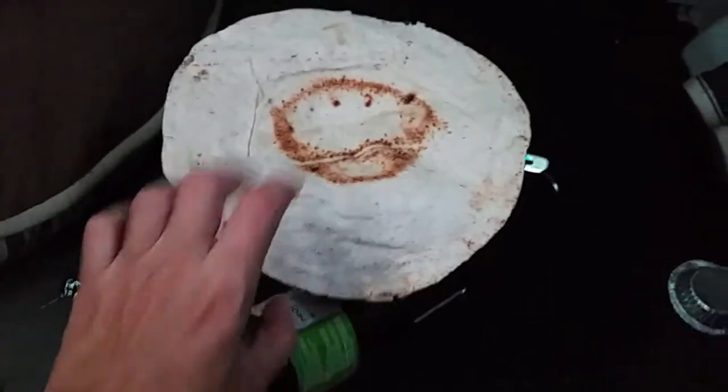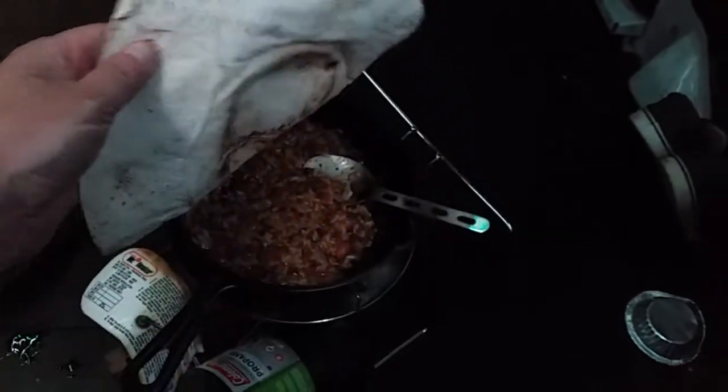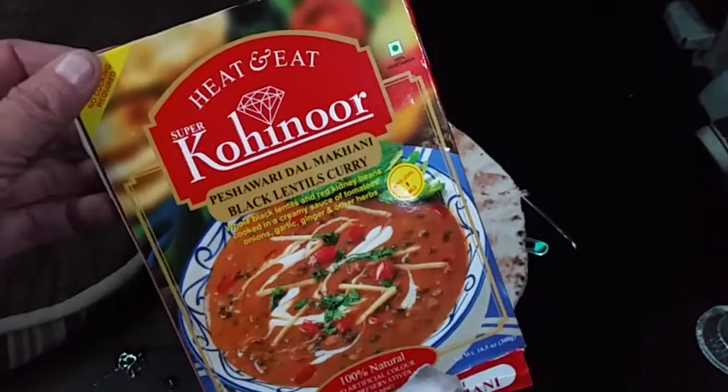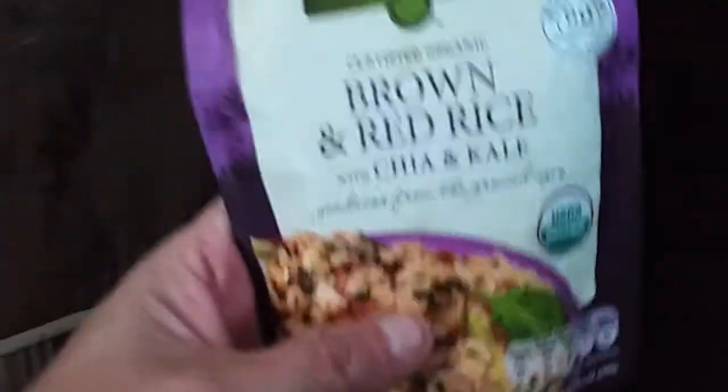Little new today. Got this piece of giant pita bread sitting on top of this Indian food. What? Yeah. So I brought some of this from home, and it's basically MREs with Indian food in it. And this is some sort of black lentil curry. And Walmart has some interesting stuff.